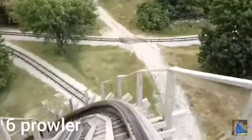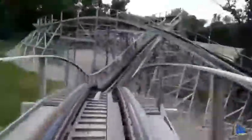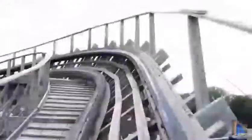At number 6, we have Prowler at my home park, Worlds of Fun. It is definitely my favorite ride at my home park. It is so good. Its airtime at night with room while it is hauling is legendary. While I was riding it, I was like, this is almost RMC level airtime.